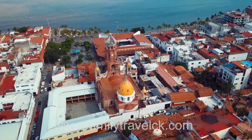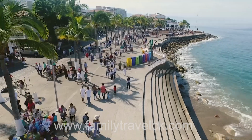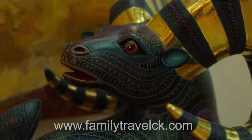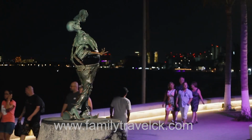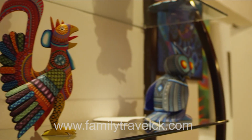As Puerto Vallarta has transformed over the years, it's become a cultural hotspot for talented artists. With galleries spanning the coastline, families coming to Puerto Vallarta will want to make sure they take a peek. In Puerto Vallarta, art is celebrated, whether it's on the historic Malecón or one of the many wonderful art galleries.